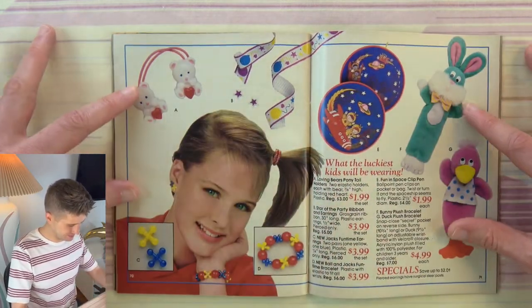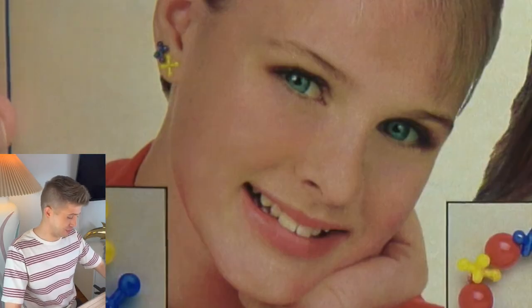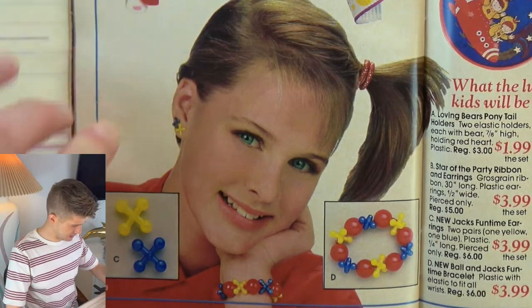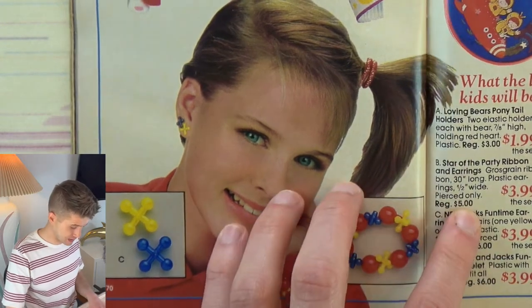Ooh, kids. I guess this is a kid, you could have fooled me. She just looks like a grown-ass woman, but this is what the luckiest kids will be wearing. Some more plastic jewelry. Jacks and balls.